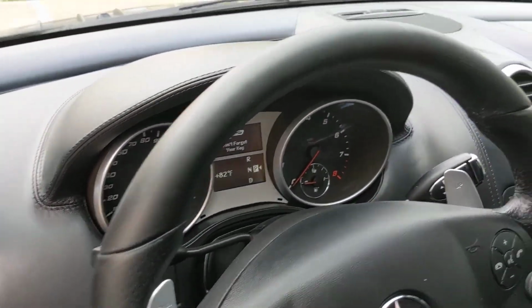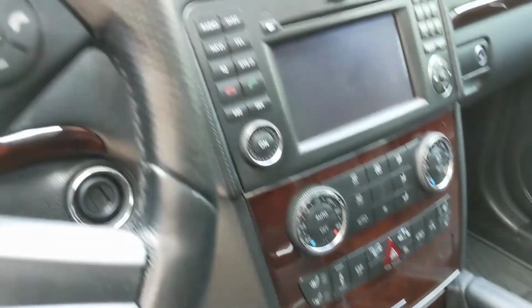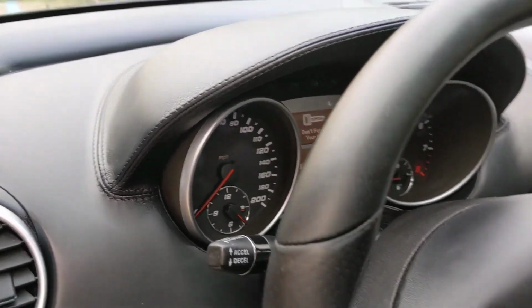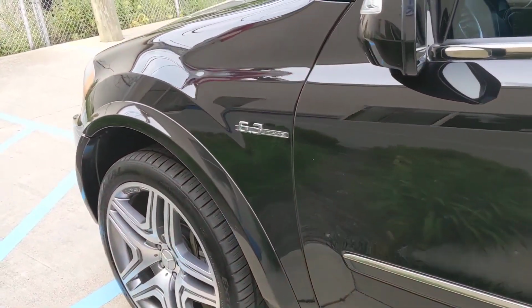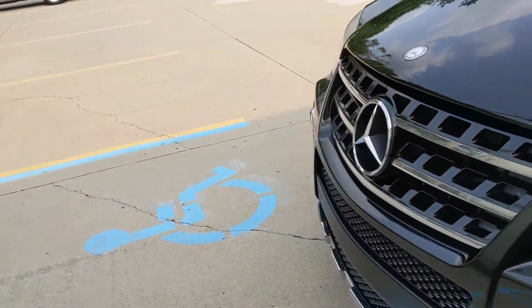Sport steering wheel, as I mentioned before. Real nice wood trim. It's in great shape. Leather wrapped dashboard. Runs excellent, drives excellent.